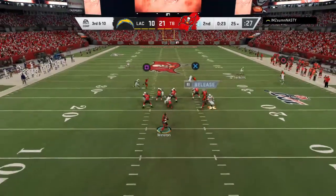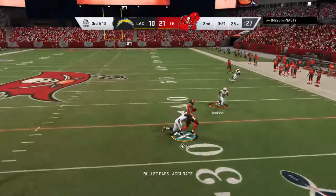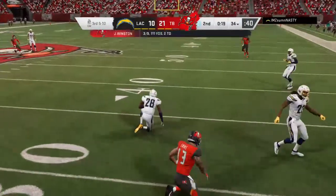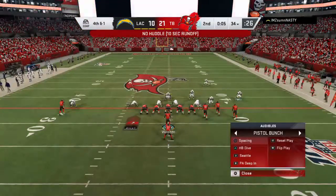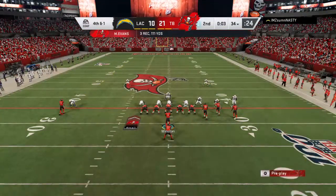From the shotgun, it's Winston. And this is caught by Evans, and he's going to come up a bit short. He needed to get to the 35 for the first, but he only makes it to the 34.